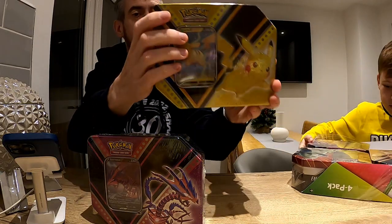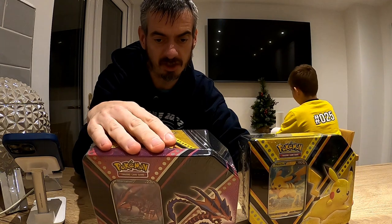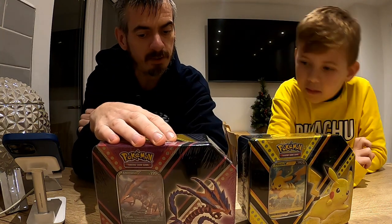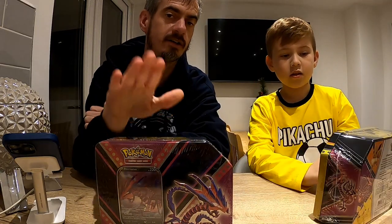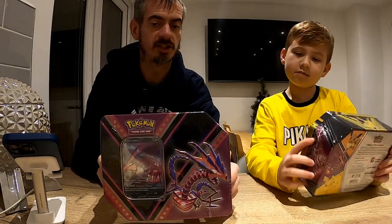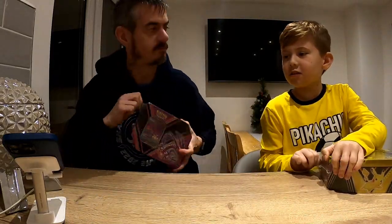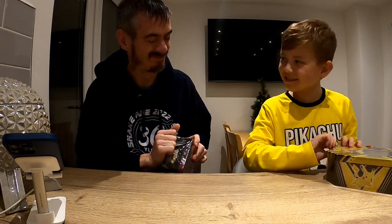So these are the tins that we are going to open tonight. Inside we get one of three foil Pokemon, which you will see. You get five booster packs and a code card as well. So we've got 10 packs to open for you tonight. Okay, a total of 100 cards that you're going to see. Who's going first? Me. You're going first. Youngest and cutest go first. I wouldn't agree with cutest, but youngest.